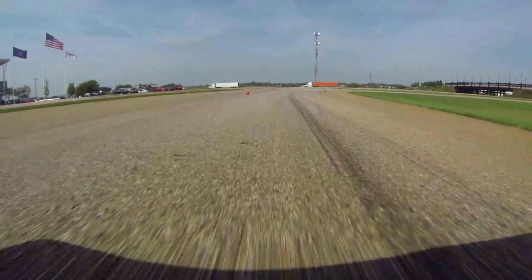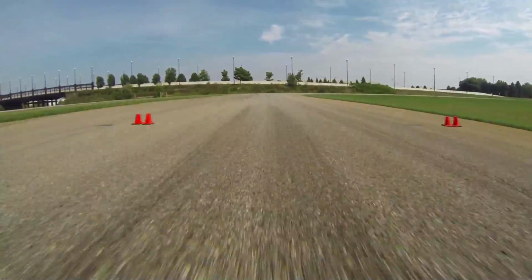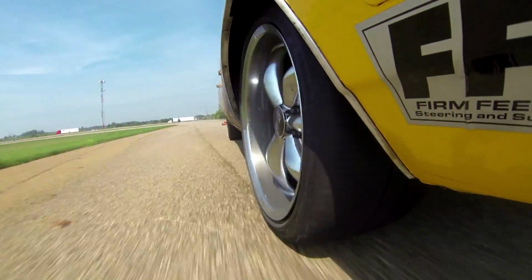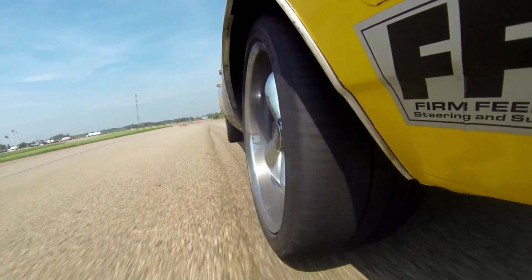Well, the test course we have may not be the most exciting autocross course, but it really is a good tire testing course, and it's designed to separate the basic performance attributes of a tire. We start right into a 5-cone slalom that will really evaluate the transitional response and capability of each tire.